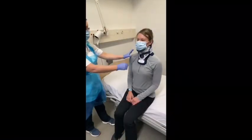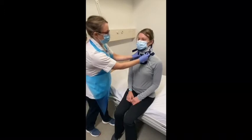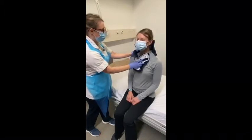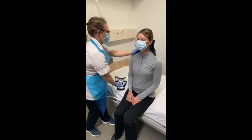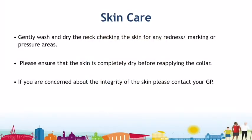To remove the collar, hold the front piece of the collar and undo the Velcro straps one at a time. Remove the front piece of the collar and then the back. Gently wash and dry the neck, checking the skin for any redness, marking or pressure areas. Please ensure that the skin is completely dry before reapplying the collar. If you are concerned about the integrity of the skin, please contact your GP.